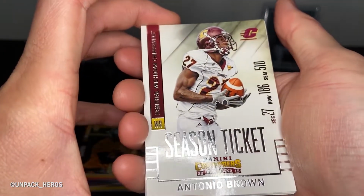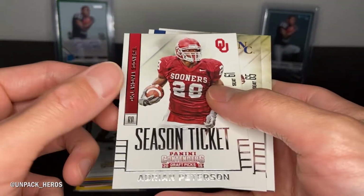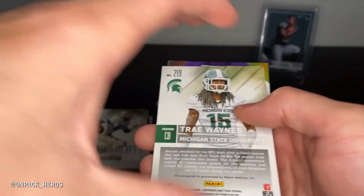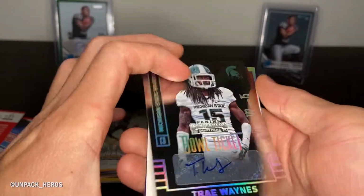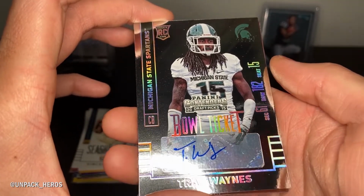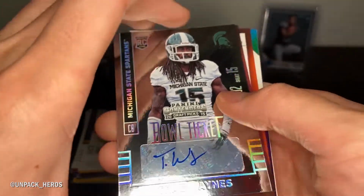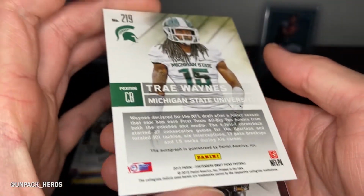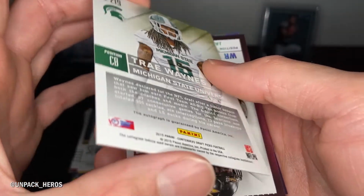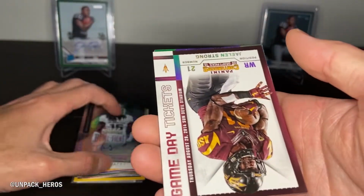Season Ticket Antonio Brown. Got some Adrian Peterson, Vincent Jackson. Oh my gosh, is it an auto? Oh, we hit another auto. Trey Waynes out of Michigan State Spartans. Wow, this is a nice card, even though I don't know who this dude is. Still, it's an auto out of a repack box. I am on a streak right now. This is the second repack box I hit an auto out of. Not bad, not bad.